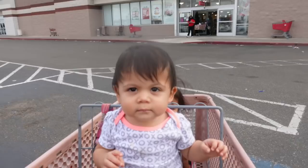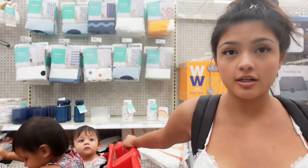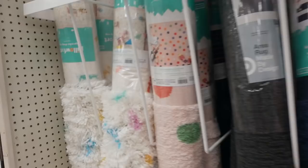Wow, mira, Christmas trees. So now we're in Target because we couldn't find anything at Home Goods. It was no good selection, so I'm hoping here we find something cute. You know, Target has a lot of cute little things for girls' rooms. They're so cute. Choo-choo train! These are really cute, but they're too small. The only downfall. And then they have the bigger options over here, but they don't really match. Maybe this one.